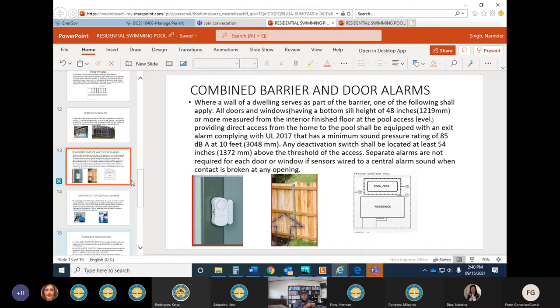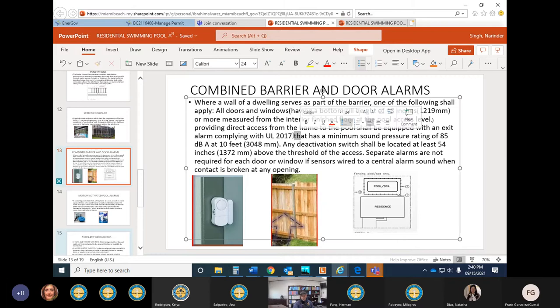Contact alarm that when the contact is broken, will make a sound that needs to be compliant with UL 2017. That is a test standard for such alarms. Now, there's a way to get around that. That's by combining these methods.